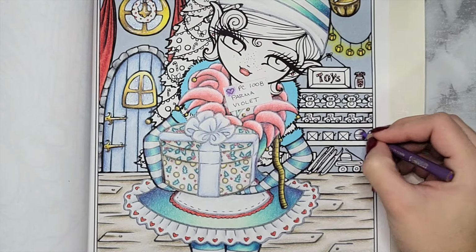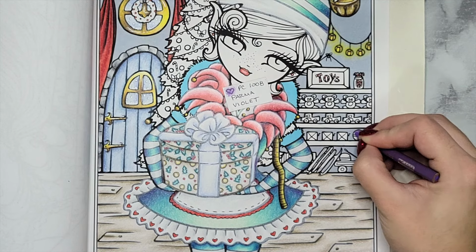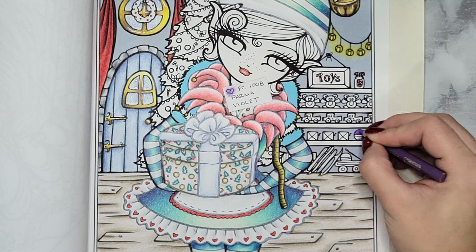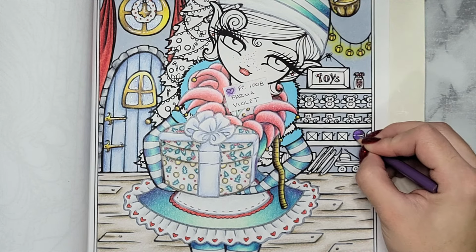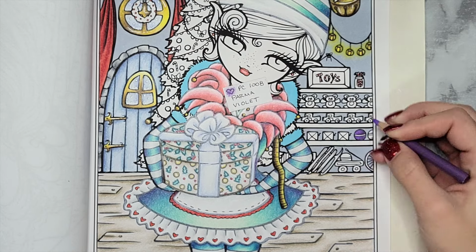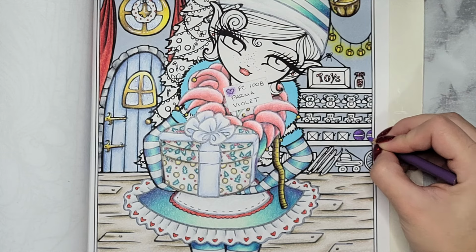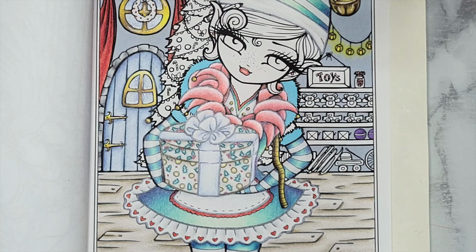Okay, Parma Violet is the next color, so I'm going to put that in over top of the black grape, and then I'm just going to bring it out. I'm not really worried about doing too much detail for this stuff. It's pretty small. We want it colored for sure, but it's not going to add a whole lot.